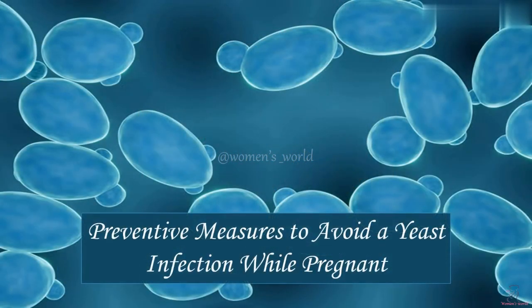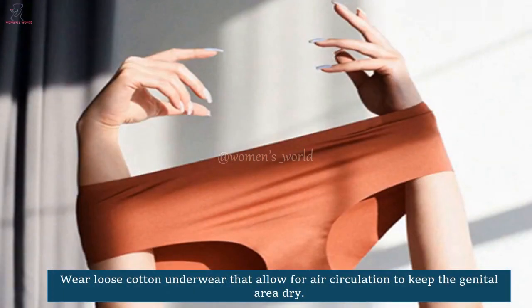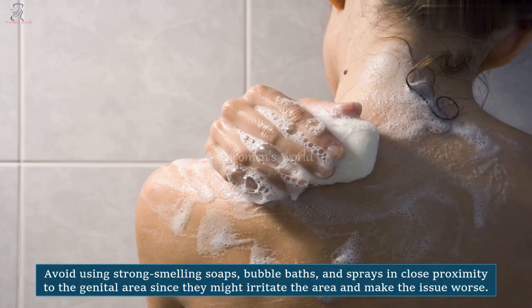Preventive measures to avoid a yeast infection while pregnant. Wear loose cotton underwear that allows for air circulation to keep the genital area dry. Avoid using strong-smelling soaps, bubble baths, and sprays in close proximity to the genital area since they might irritate the area and make the issue worse.